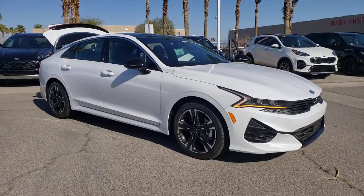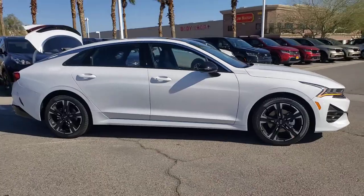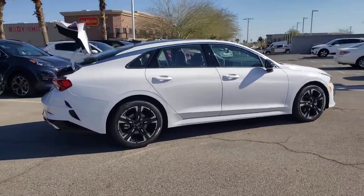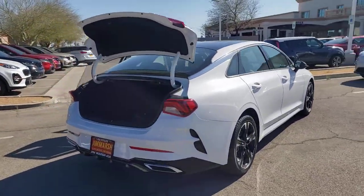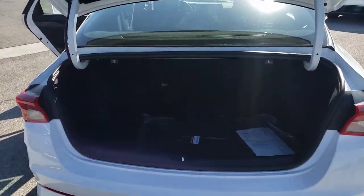Take a moment to check out the 2021 Kia K5. Transform your daily drive in this well-appointed K5. From its sophisticated cabin, daring sense of style, family-focused safety features, and satisfying performance, this luxurious sedan inspires and delights.